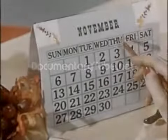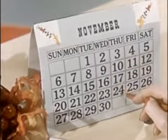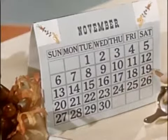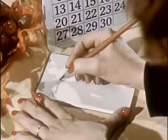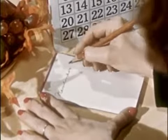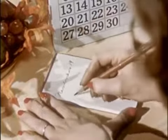And now for that time of the year when turkeys are traditionally served, Thanksgiving or Christmas. Once upon a time, the only time people served turkey. Always popular, so put in your order early.